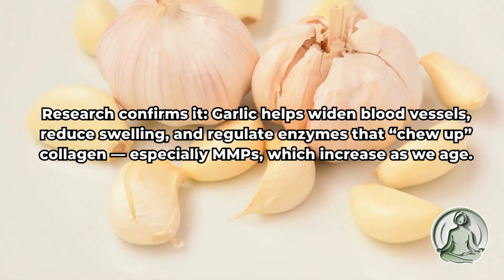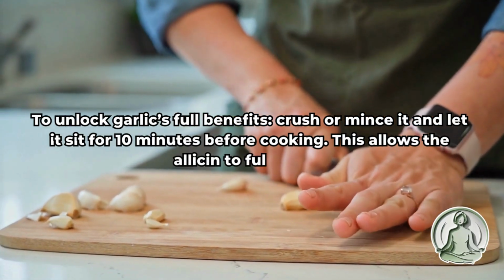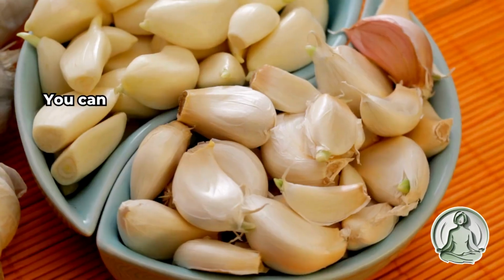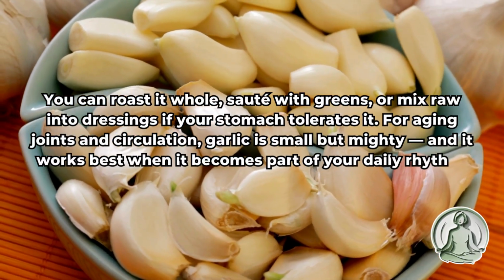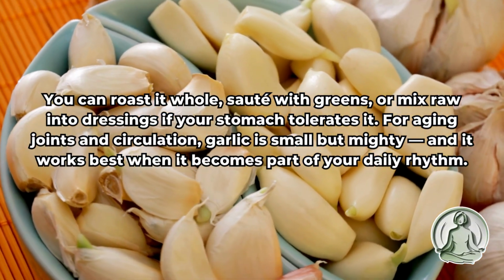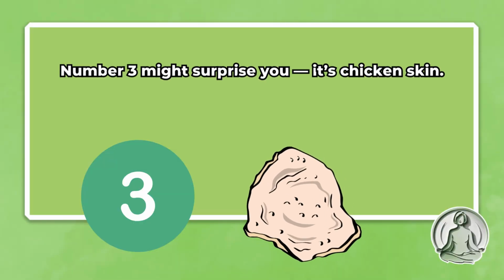To unlock garlic's full benefits, crush or mince it and let it sit for 10 minutes before cooking. This allows the allicin to fully form. You can roast it whole, sauté with greens, or mix raw into dressings if your stomach tolerates it. For aging joints and circulation, garlic is small but mighty, and it works best when it becomes part of your daily rhythm. Number 3 might surprise you, it's chicken skin.